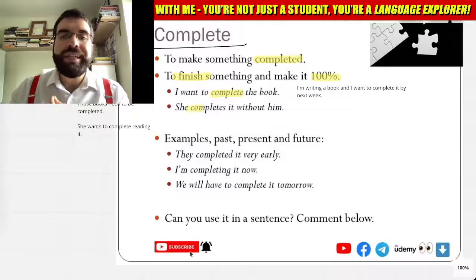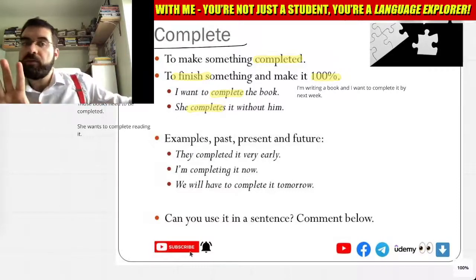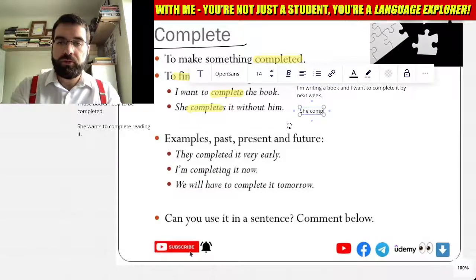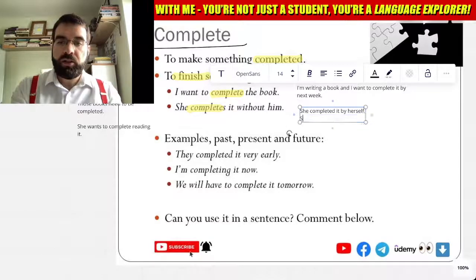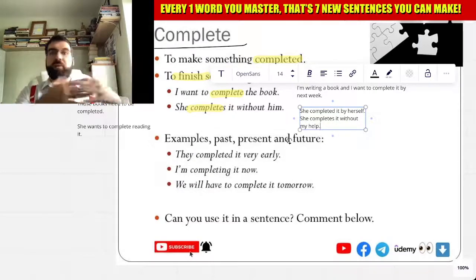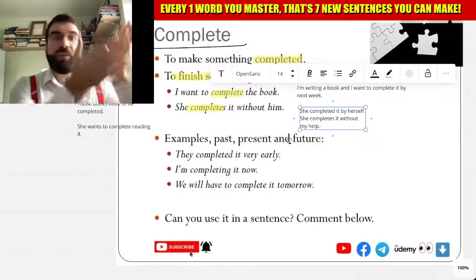She completes it without them. She completed it by herself. By herself. She completes it without my help. She completes it without me. She completes it without them.